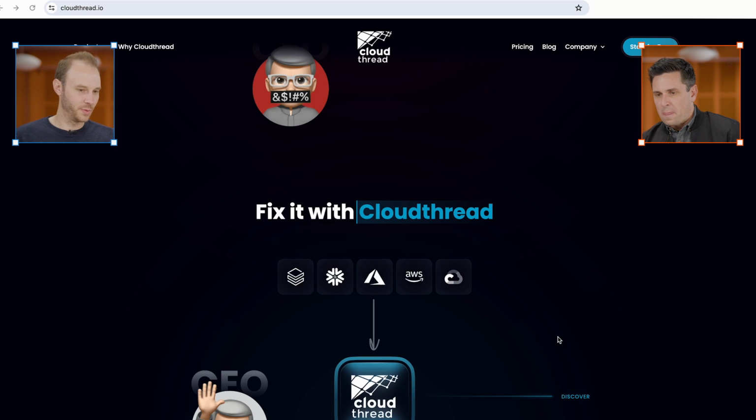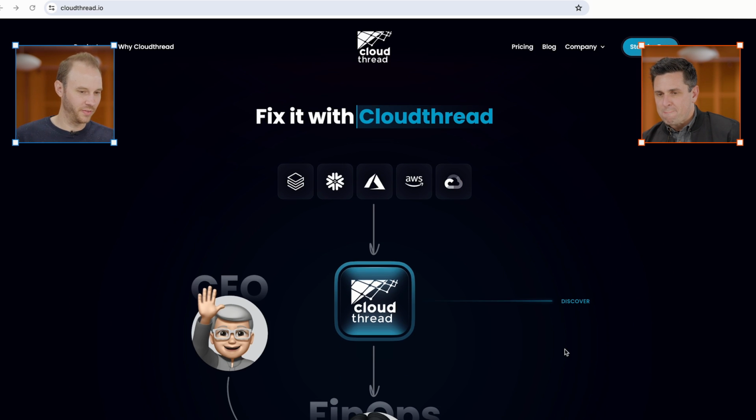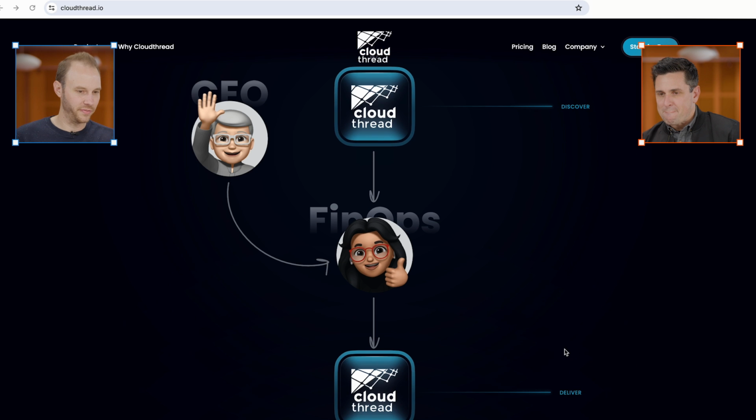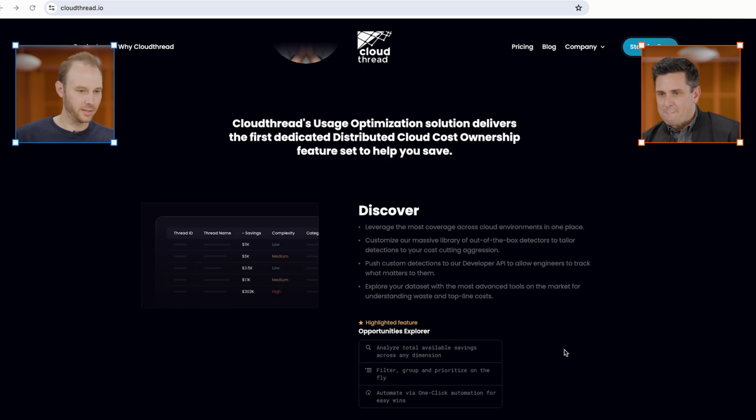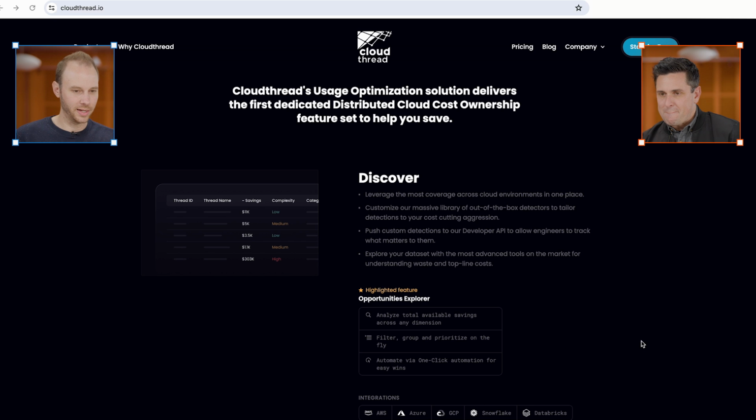Fix it. Okay, so now you can fix it with them, but we don't know exactly what we're fixing, and we don't know what they do to fix it. So here's more. So many diagrams on this. Delivers the first dedicated distributed cloud cost ownership fee. Too much jargon. Now we're getting into smaller text that's really light gray on a black background, which is hard to read.